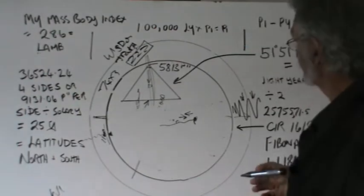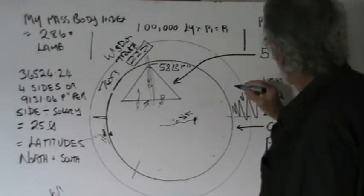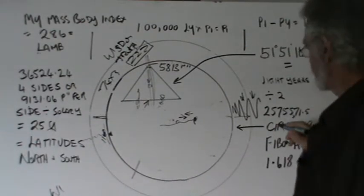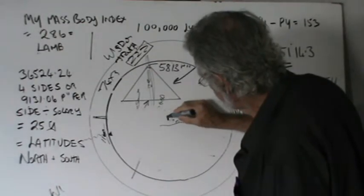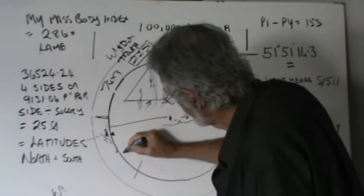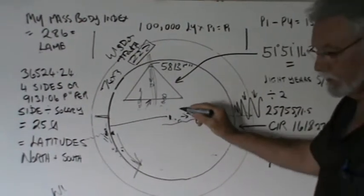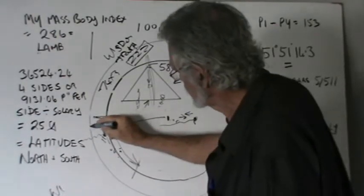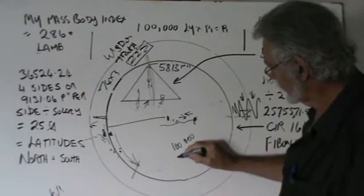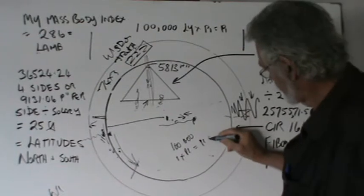Oh boy. Alright, now, the face angle of the pyramid is 51 degrees 14.3 minutes. So, if we divide that by 2, we get 25.7 million. So that is the distance to the centre of the orbit of our solar system. It is a 25 million year orbit around the centre of the Milky Way galaxy. The Milky Way galaxy itself is 100,000 light years across. So what do you get when you multiply 1 times pi? You get pi. 100,000 times pi, just add some zeros on it.